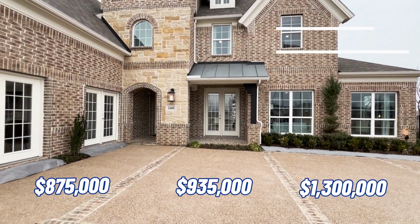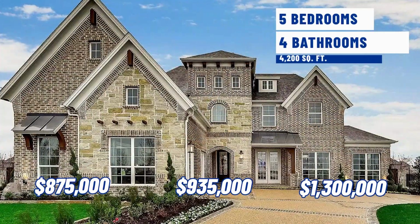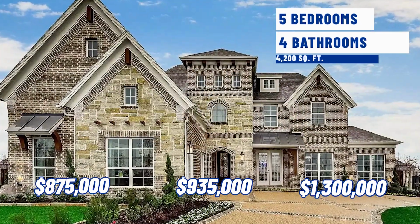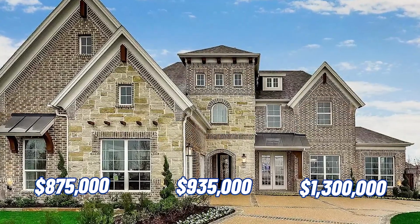Are you ready to play Name That Price? This beautifully appointed 5-bedroom, 4-bath home has about 4,200 square feet. And at the end of this tour, we'll see how well you did with naming the price.